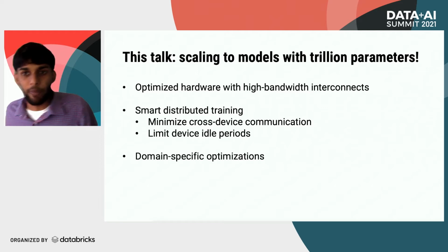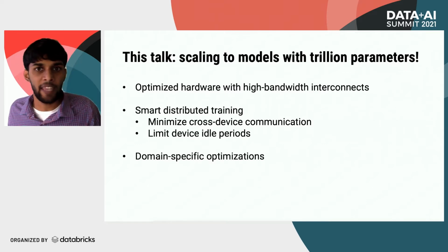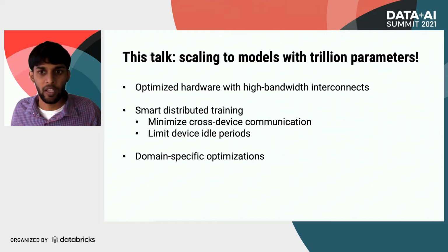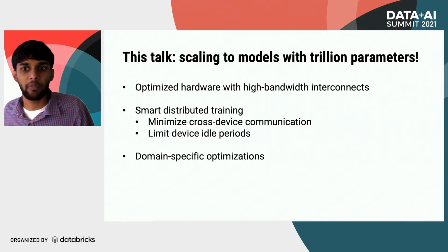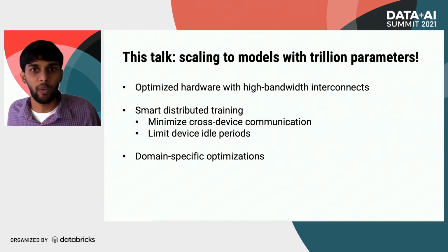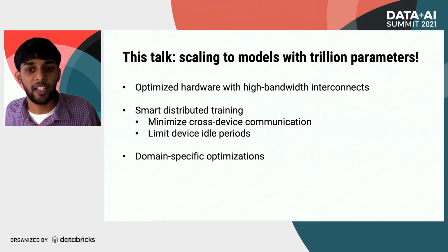Our results are a byproduct of optimized hardware with state-of-the-art GPUs and high bandwidth interconnects between GPUs on the same and different servers, a hybrid parallelization scheme that minimizes the amount of communication across GPUs while still keeping devices busy, and various domain-specific optimizations to target both computation and communication.